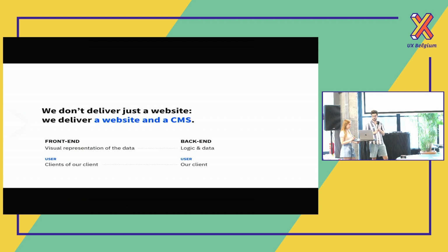So in conclusion, our job isn't just to deliver the website. It's not just to deliver a beautifully designed front end. It's also our job to make sure that there is a good CMS that a client can work with. Because the front end is the visual representation, and it's usually seen by the clients of your client. But you mustn't forget the back end. That's the place where the logic and the data lives.